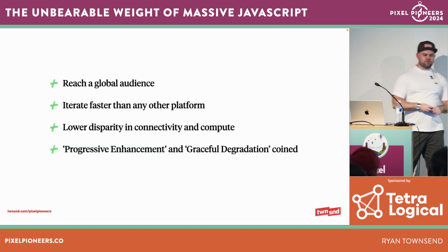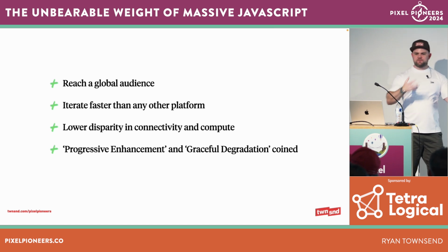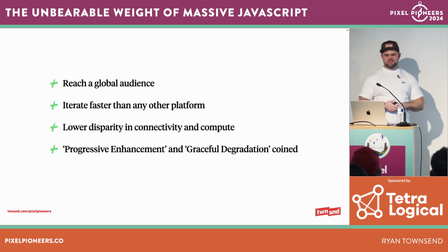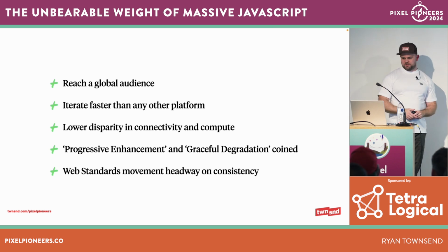Progressive enhancement and graceful degradation were two terms that were coined to help introduce robustness into how we build for the web because of these very flaky conditions, to try and push things forward and give a better user experience. And the web standards movement made headway on trying to create consistency between the browsers, and give us APIs that we can rely on across them.